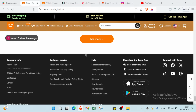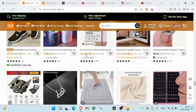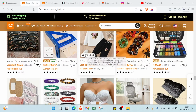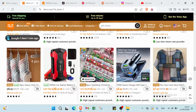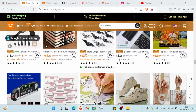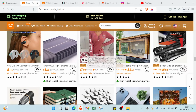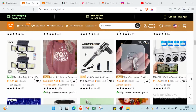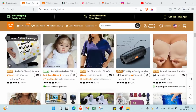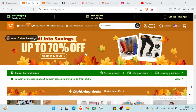And right now, let's say leveraging platforms like TikTok, Pinterest, Reddit, Instagram, and YouTube can effectively help you earn money through Temu. By creating engaging and informative content that highlights popular products and strategically sharing your affiliate links, you can attract a wider audience and drive sales. Consistent engagement with your followers and staying updated on trends will further enhance your success. With dedication and creativity, you can turn your social media presence into a profitable venture.